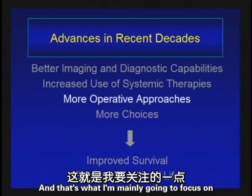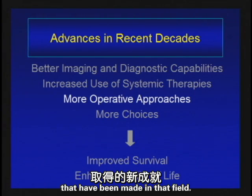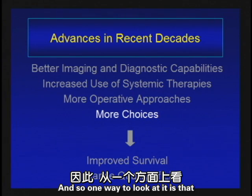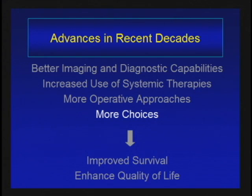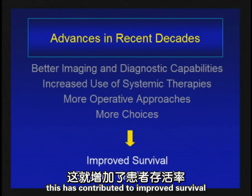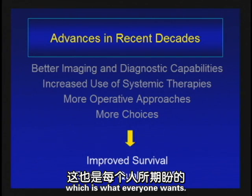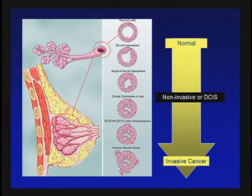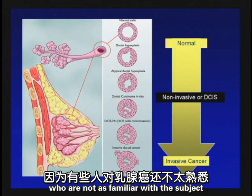And that's mainly what I'm going to focus on, the advances that have been made in that field. One way to look at it is that women today, compared to women decades ago, have many more choices. And I think that this has contributed to improved survival and also enhanced quality of life, which is what everyone wants.